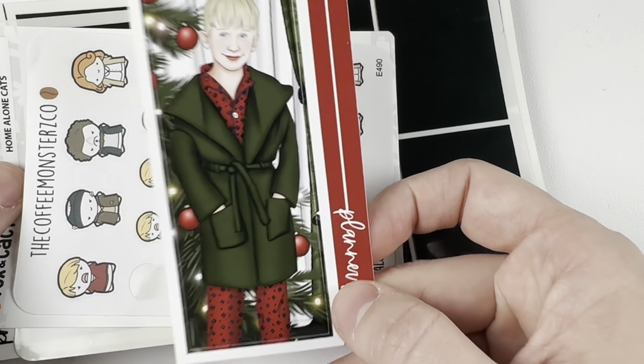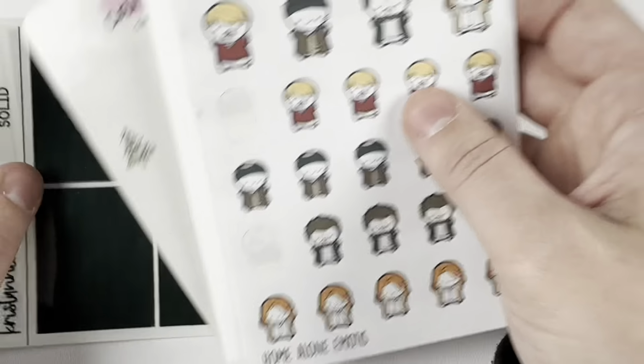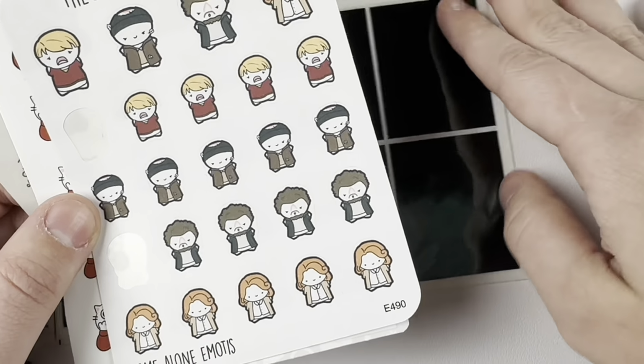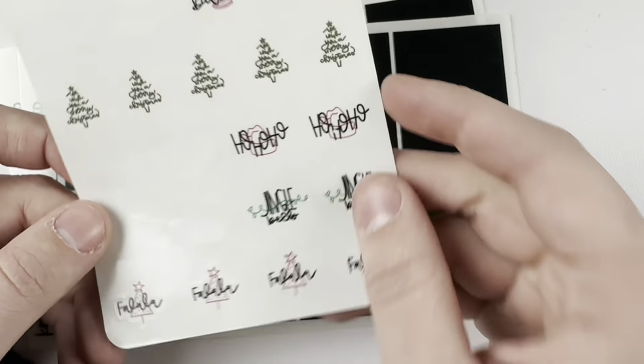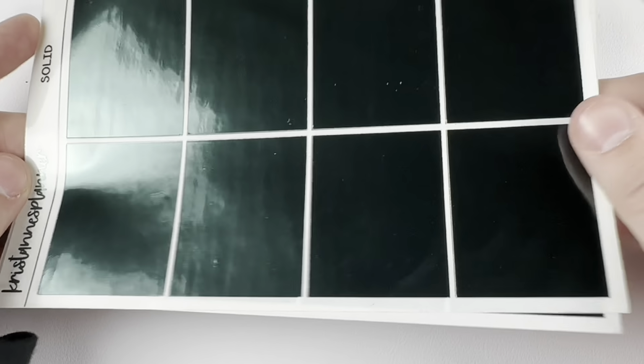And then I got the tall box of Kevin because he's just so adorable. I have these Coffee Monsters Co. characters to add into the kit, which I have already pulled a few. I have these Home Alone cats from Fox and Cactus, Christmas quotes from Carly Plans for the sidebar, and then to go under my Pixie Gold stuff, I have these Hunter solids from Kristen's Planner. So I'll get right into the base.